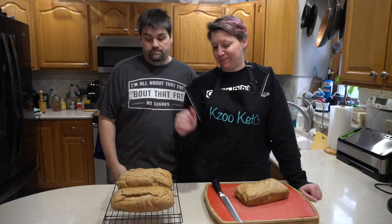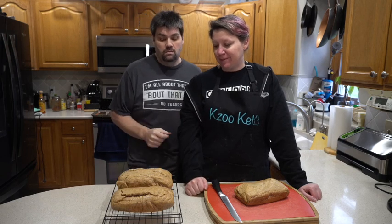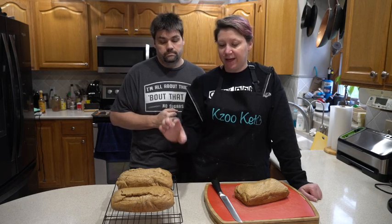We do get about 20 slices per loaf. So these slices are fairly thin. We throw them in a toaster oven. Works out great. And they come out to 1.6 net carbs per slice. So you're talking about 3.2 carbs per sandwich. And if you compare that to the Sola bread that a lot of people have been buying, the Sola bread is actually 3 net carbs per slice. And it's not that much bigger than this, honestly.